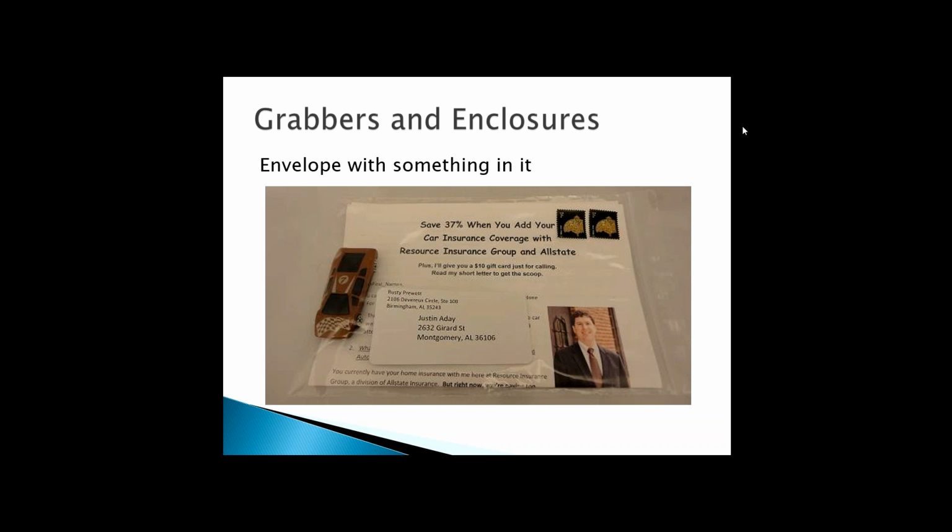We send them a little direct mail piece with a little car inside, and we tell them that we can save them money, and all they need to do is fax us a little bit of information, email it to us, call us up, and we can help them save up to 37% on their combined insurance. We first did this one about 4 years ago for Rusty, before like everybody was doing it, right? So this one did really well for a while.